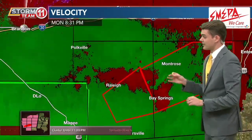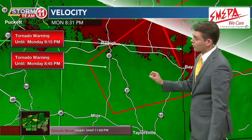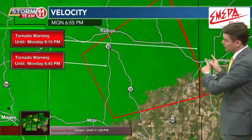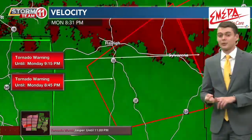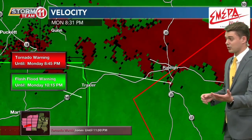Now, this warning does go until 9:15 in the evening. So Lewin, Montrose, you're not necessarily out of the thick of it as of right now, but let's look at the areas that are actually in the clear. This warning goes until 8:45, so it still has about 15 minutes on it, but as you can see, a lot of the rotation has already passed over much of this area. So Taylorsville, Mize, places that we were just talking about, Raleigh, it seems as though you're pretty much in the clear as of right now along areas of Highway 35 and Highway 37.